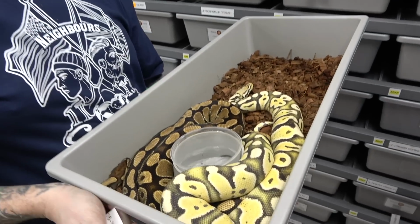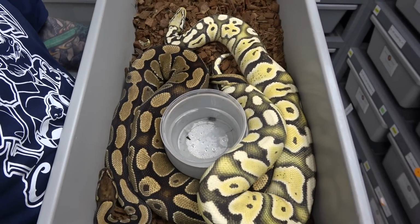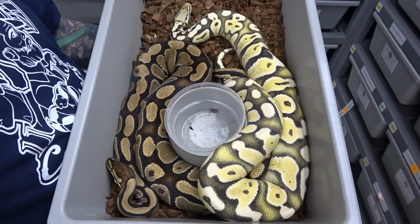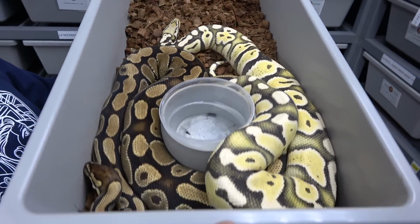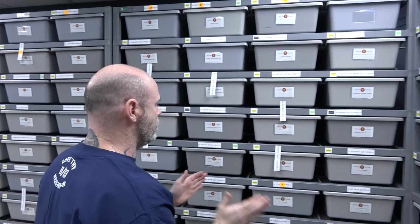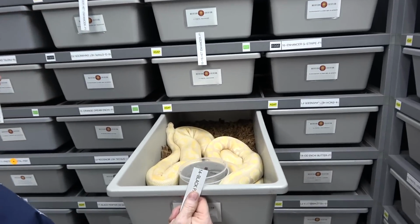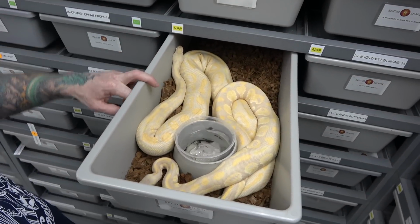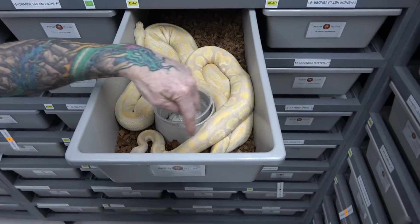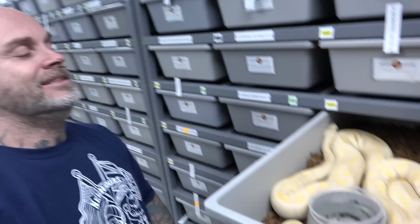Here we go. Pastel enhancer male. And he's being bred to a yellow belly het enhancer female. So pastel yellow belly enhancers. Need that stuff to go into my freeway projects down the road. That's not really locked. I'll show it anyways. Black pastel lavender to a blackhead lavender female. Sorry. Blackhead lavender male.